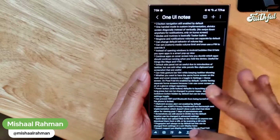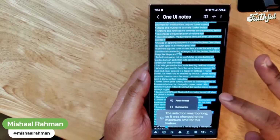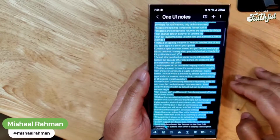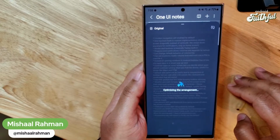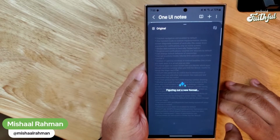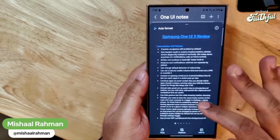Oh my gosh, yes. Let's see. Auto format, that's so useful. Selection was too long. Auto format, meeting notes. Let's try that. I'm just curious what the difference is. This is so cool. This AI stuff is so cool, man. It's figuring it out. All right, so it's similar, basically.